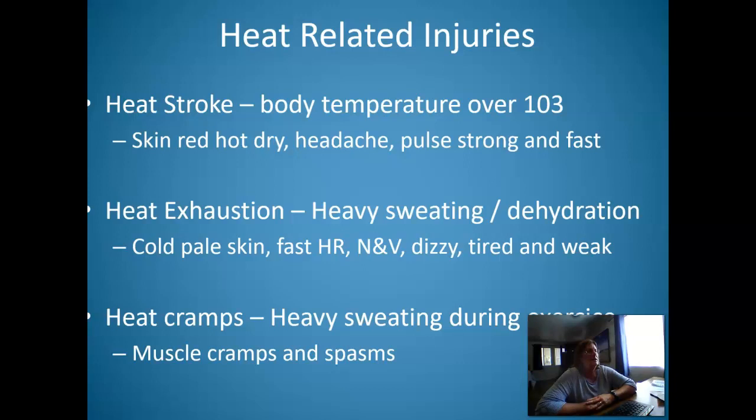And heat-related illnesses or injuries, there's heat stroke, there's heat exhaustion, and there's heat cramps. So heat cramps is the more mild one, and usually we see that from really heavy sweating during exercise, and the person gets a little bit dehydrated, so they start having muscle cramps and muscle spasms. Usually they just need to get cooled off and get lots of good fluid in them.